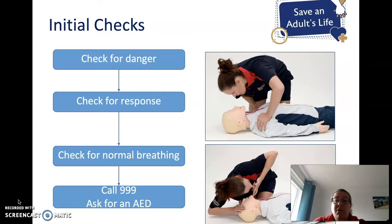So we're going to listen for it, we're going to feel for it on our cheeks, and we're going to look to see if the chest is rising up and down when we look down the chest. We want to do this for up to 10 seconds. So that's what we need to be looking for.